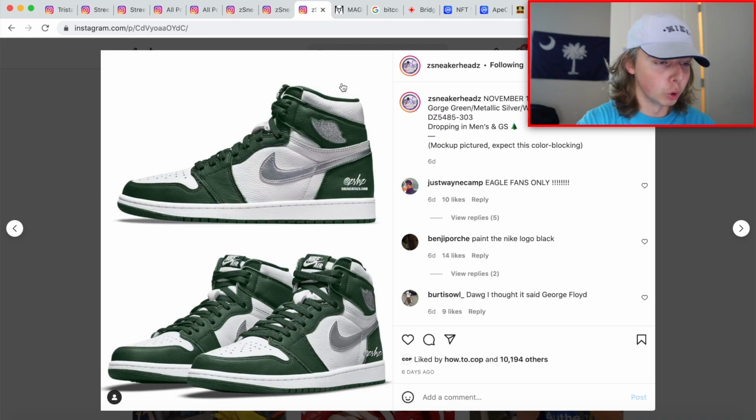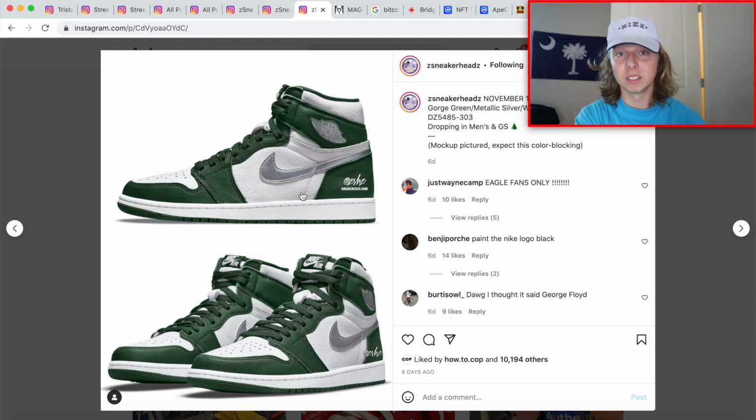I'll show y'all this one too. This is an instant personal. I saw this Jordan 1, by the way, dropping later this year. Remember the Midnight Navies and the Bordeaux Jordan 1s, things like that? Remember those sneakers? This is a cop. This is such a cop. This is a beautiful pair.